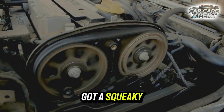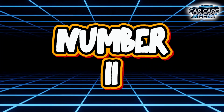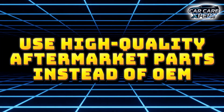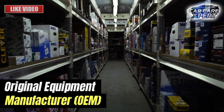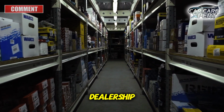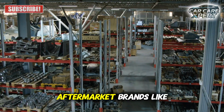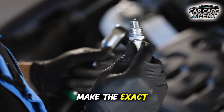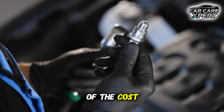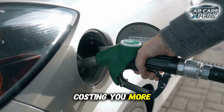And if you've got a squeaky belt or whiny alternator, this next trick will shock you. Number 11, use high-quality aftermarket parts instead of OEM. Many drivers assume they must buy original equipment manufacturer, OEM, parts from the dealership. But that's a myth that can cost you thousands. In reality, many aftermarket brands like Denso, Bosch, Moog, and NGK make the exact same or better parts at a fraction of the cost. But what if I told you where you fill up with gas could actually be costing you more in repairs later?